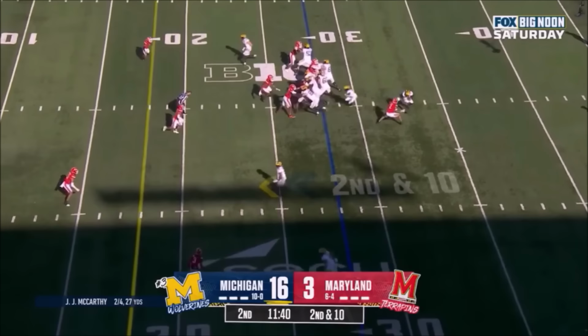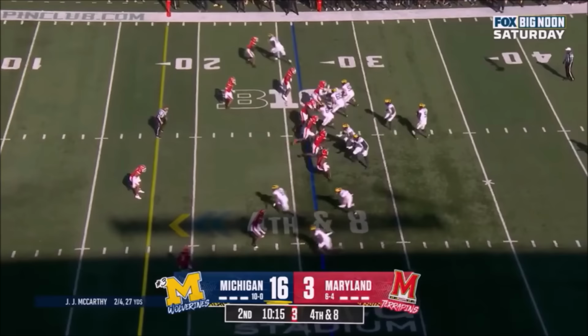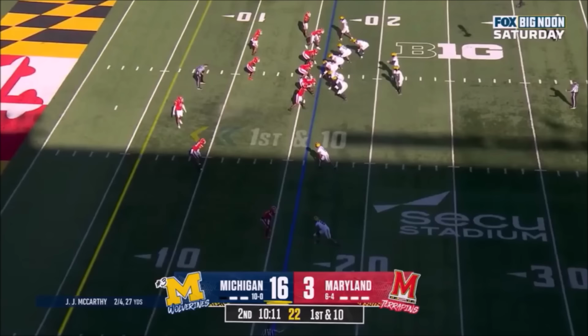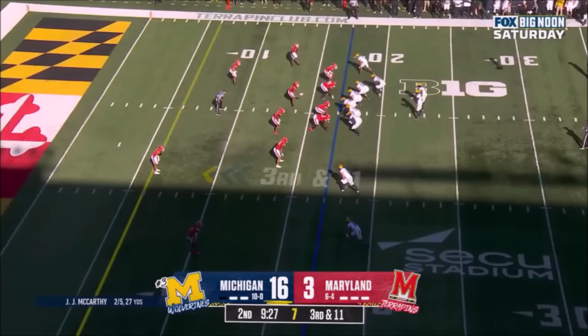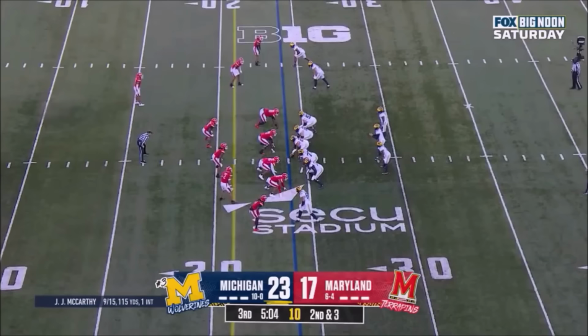McCarthy out of the shotgun. Here's J.J. McCarthy. Steps into his throw, side. It was Georgia Tech, which was an option team back in 2018. First down to 10 of the 16. McCarthy in the corner. Back. McCarthy. Guns it. Sideline. Down and three at the 24. McCarthy.